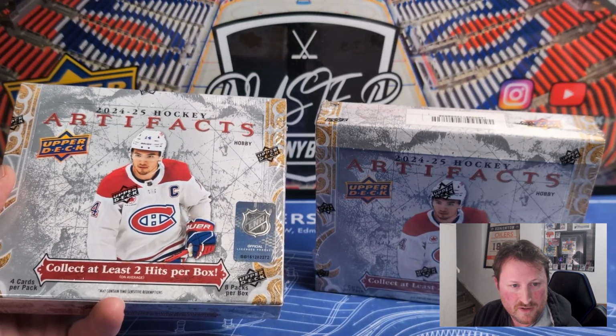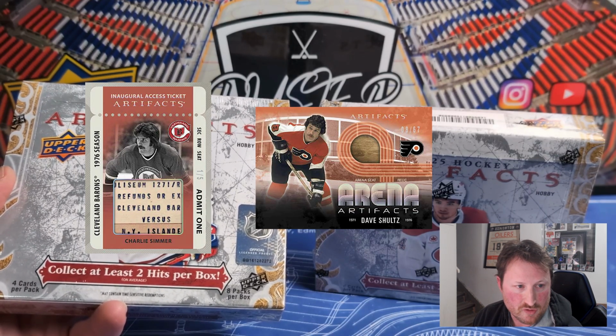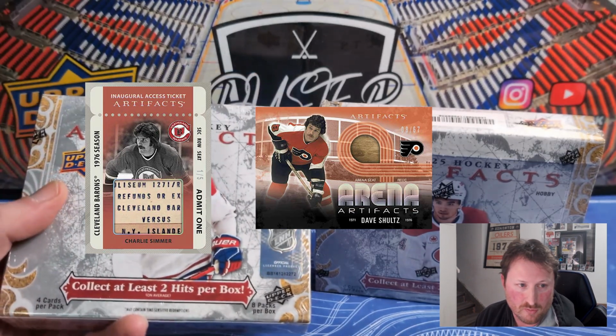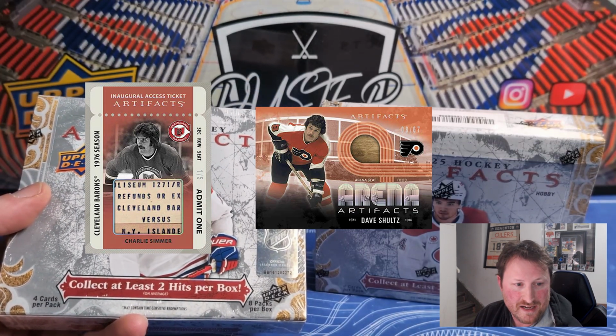Aside from that, the one thing Artifacts always does is they find some vintage things, like ticket stubs, seats, pieces of seat or something from an old stadium or an old game. So this year, we got Inaugural Access tickets, which are stubs from a team's debut seasons. So the modern franchise from 80 to present, well, the vintage ones are reserved from 67 to 79, so some oldies there. There's always arena artifacts in here as well.